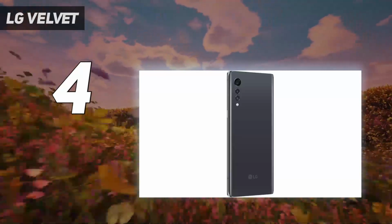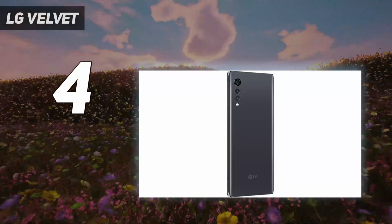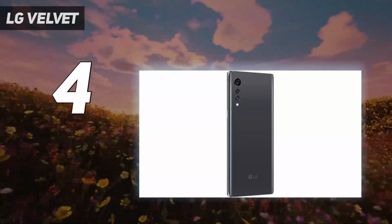as ever with LG, it's frustratingly difficult to get the phone in other countries so you might have to import. That's a shame because there's a lot to like here with solid performance, an improved software skin and a headphone jack, even though it lacks the quad DAC of other LG phones so the sound quality isn't quite as good.